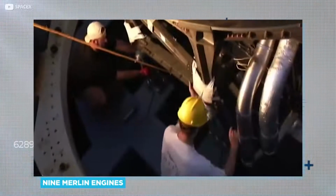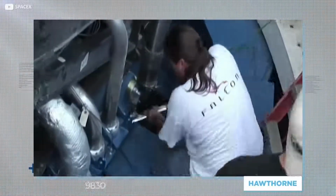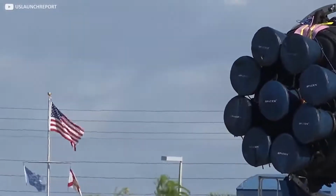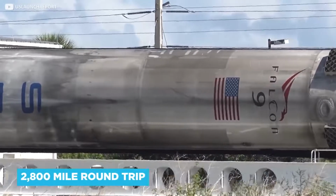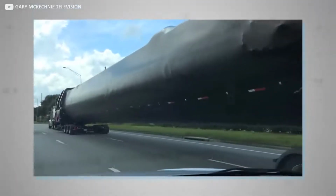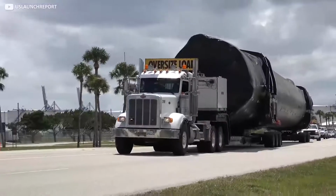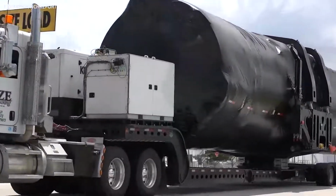Falcon's engines, 9 Merlin engines under the current configuration, are transported from Hawthorne to SpaceX's specialist testing facility in McGregor, Texas for testing, and then sent back to Hawthorne for reattachment to the first stage. A 2,800-mile round trip, and that's before even setting off for Florida. SpaceX typically subcontracts these haulage runs to established firms with aerospace experience, like Bale Brothers or Eazy-E Trucking. To avoid expensive damage to components, the rockets are usually dressed in protective material or fabric.